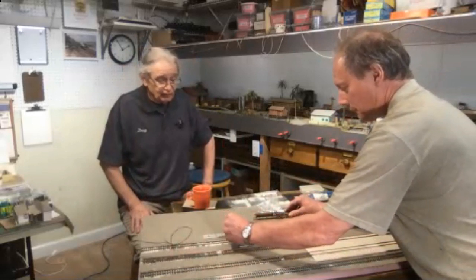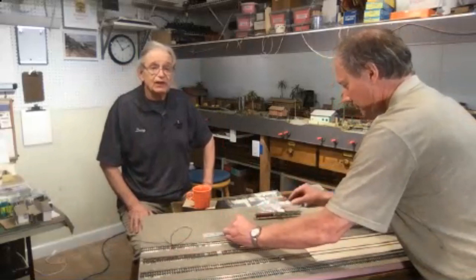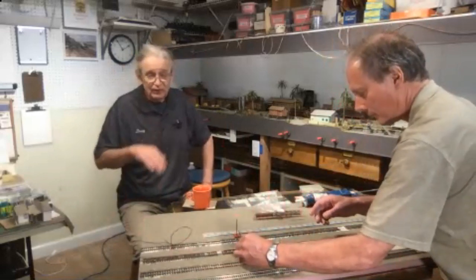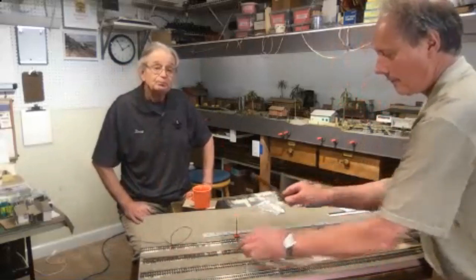We showed a G-scale wooden bridge last show that I'd like to use for part of another diorama after we're done with this one. Well, let me give Chooch a chance to answer a question here.